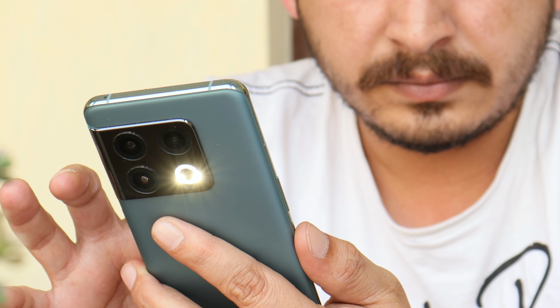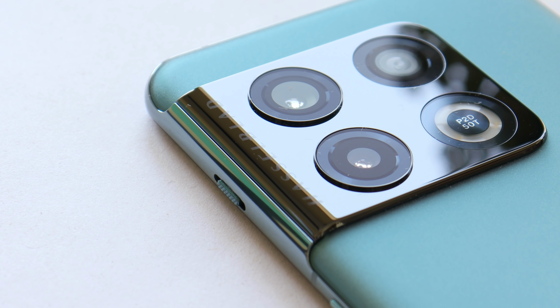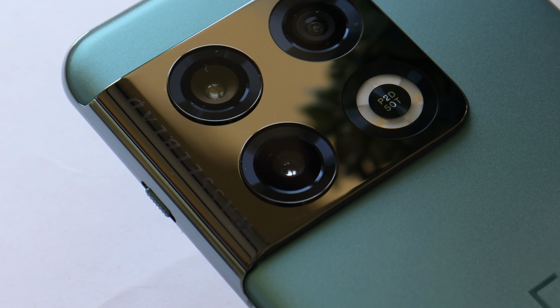Today we have OnePlus 10 Pro in the house. This is the flagship launch from OnePlus this year. There's so much buzz around this smartphone in the tech world, some positivity and some negativity. I'm already using this device for more than 24 hours now, so let's dive right into the video.